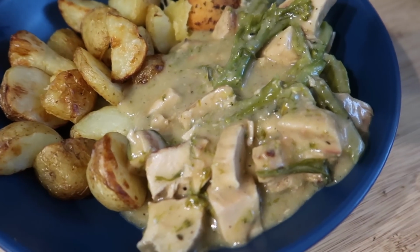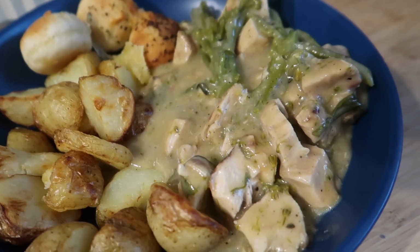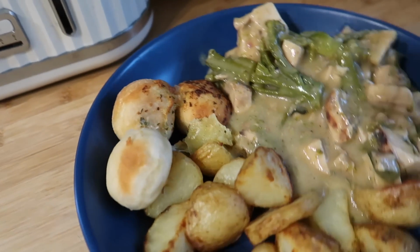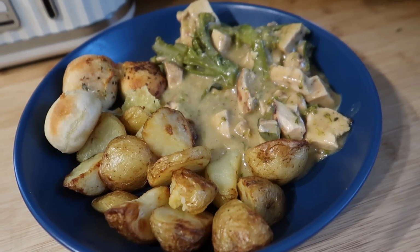So the broccoli, the chicken, I added some salt, pepper and onion granules and garlic into the sauce, crispy potatoes, and some of the little Pizza Express dough balls as well. So this is what is for dinner tonight.